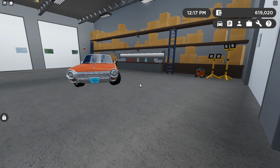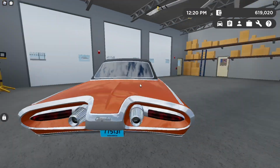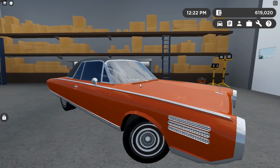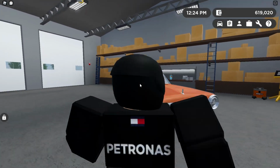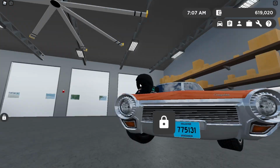So let's just get right into it. This is the 1964 Chrysler Turbine. And yeah, this is probably one of the most unique cars in Greenville because it is jet powered. So yeah, this car does have a jet engine.